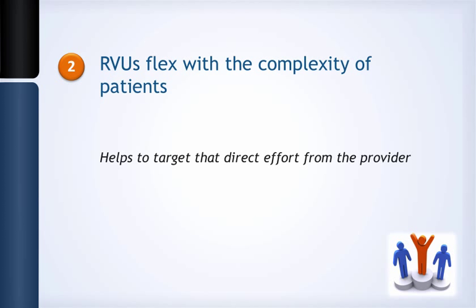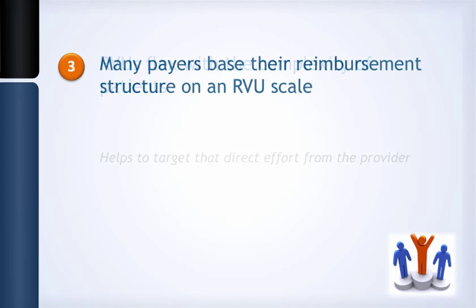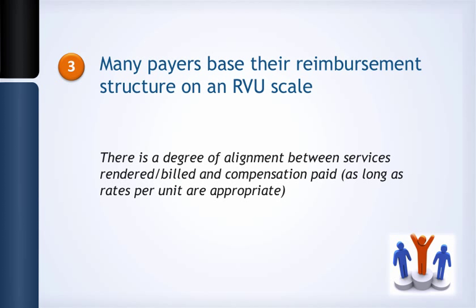Also, while it may not necessarily be realized by most providers, I think most administrators understand that many payers structure their reimbursement for billed charges based upon an RVU scale. So when you compensate physicians based upon the Work RVUs, there is a degree of alignment between services rendered and billed and the compensation paid, again, as long as you ensure that those rates per unit are appropriate and not exorbitant. But RVUs aren't all rosy either.